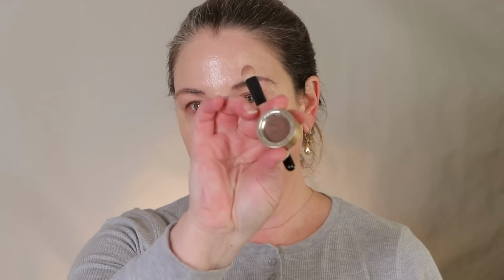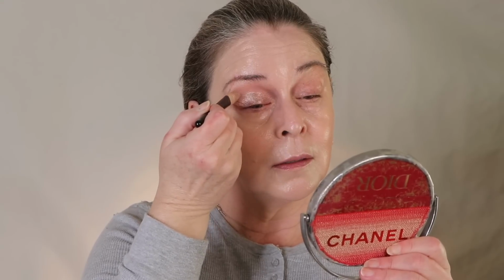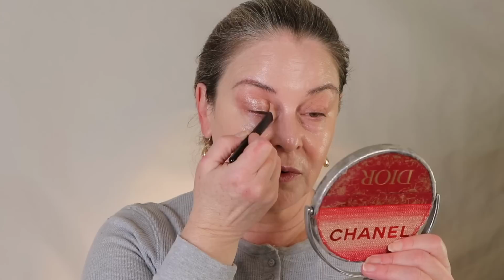I just go into this color, which is kind of a taupe. The other colors are this, which is kind of a peachy color. You could do that to add more brightness, and a chocolate brown, which is a matte. And just put this on the eyes. I'm not doing primer. I'm not doing a weird shape. I'm just putting it everywhere. It's so freaking pretty.